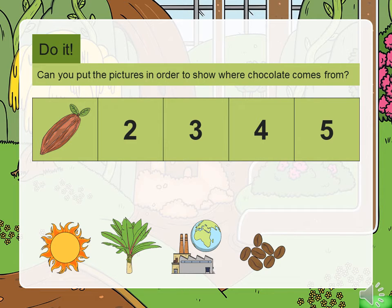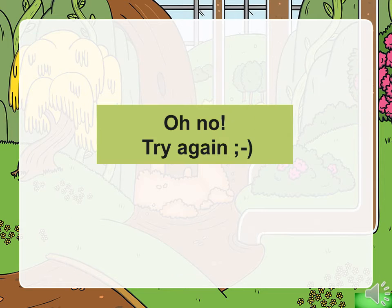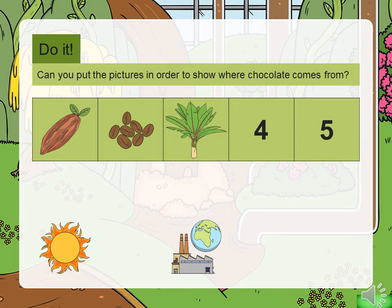Can you guess what is number 2? Perfect, removing the cacao beans from the pods. Now what comes next in number 3? Uh-oh, try again, I'm sure you can do it. Correct, the beans are covered with banana leaves.